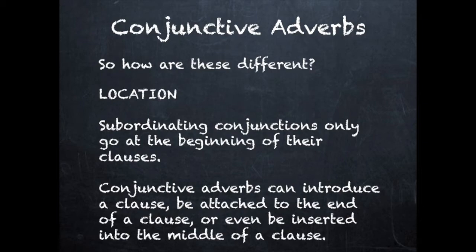The other main difference is the location, where these words and phrases can go. Subordinating conjunctions from the last lesson, those only go at the beginning of their clauses. Conjunctive adverbs can move around. They can introduce a clause, they can be attached to the end of a clause, or they can even be inserted into the middle of a clause, and a lot of times there's a lot of different places in the middle of the clause that they can go.